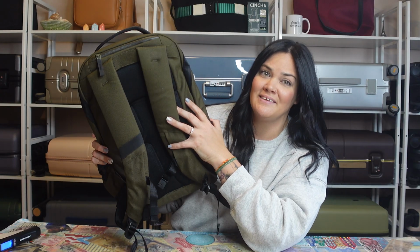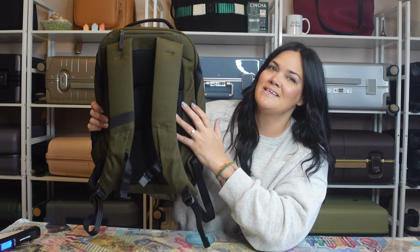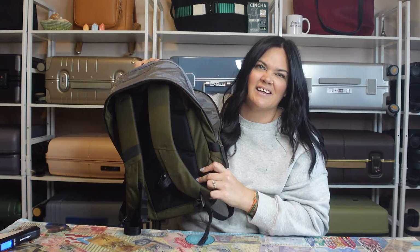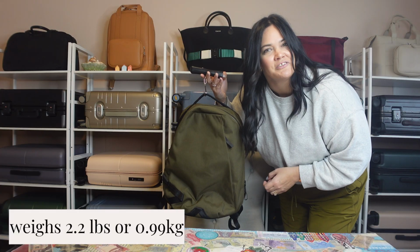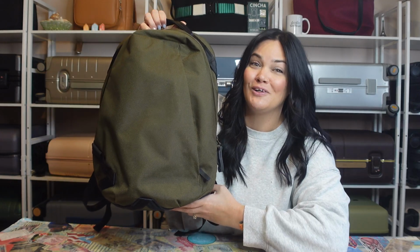But if for some reason that's a little bit too heavy for you, which it really shouldn't be, there is a foam padding in here that you can always remove and then therefore make the bag just a little bit lighter. In fact, let me remove it real quick. It's now 2.2 pounds without the foam insert. All right, so let's start our full tour of the bag.